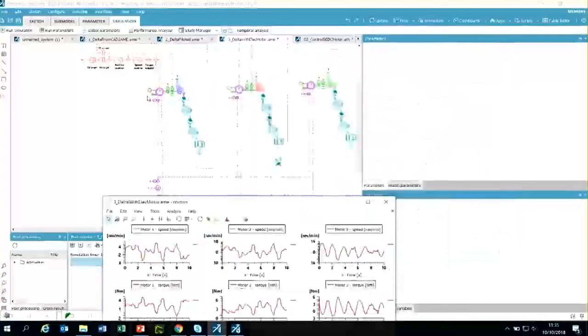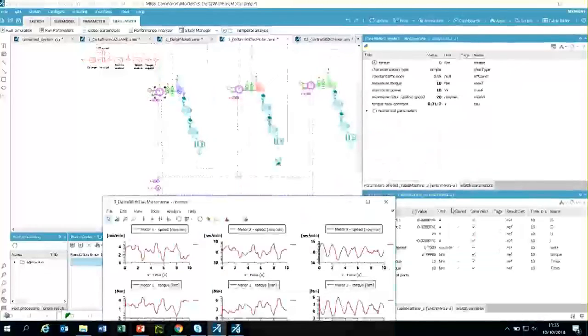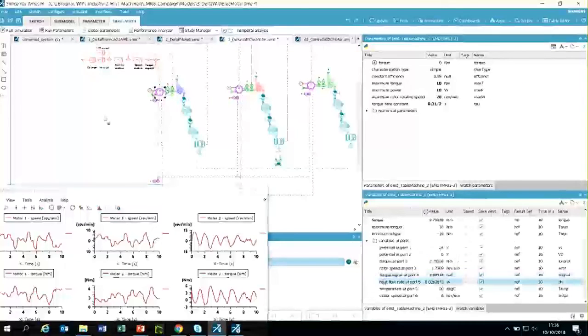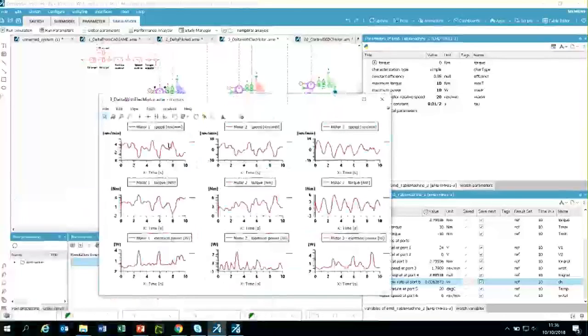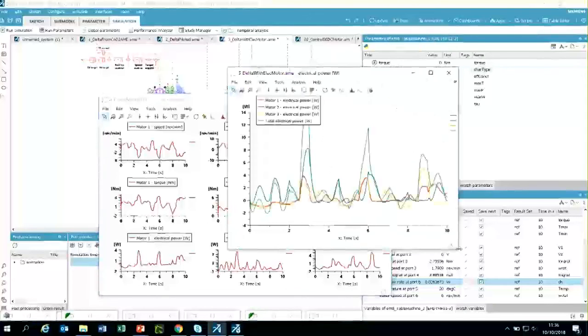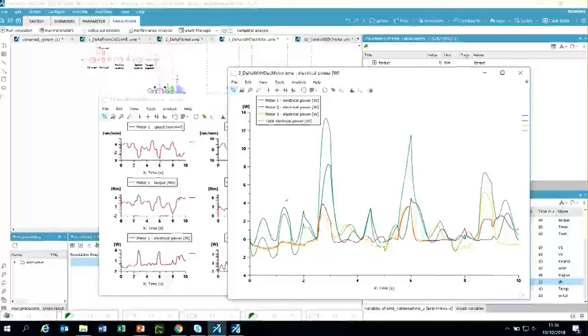And in fact, for each of the motors, you have access to the electrical power and also the power losses of the model, which result from the efficiency of the machine. Okay. So for each motor, we have speed, torque, and electrical power consumption. So finally, we do have here in this graph the electrical power consumption of each of the motors and the total electrical power which is requested to actuate the complete delta picker. Okay, so it will allow you also to size correctly the power supply for your mechanical system.